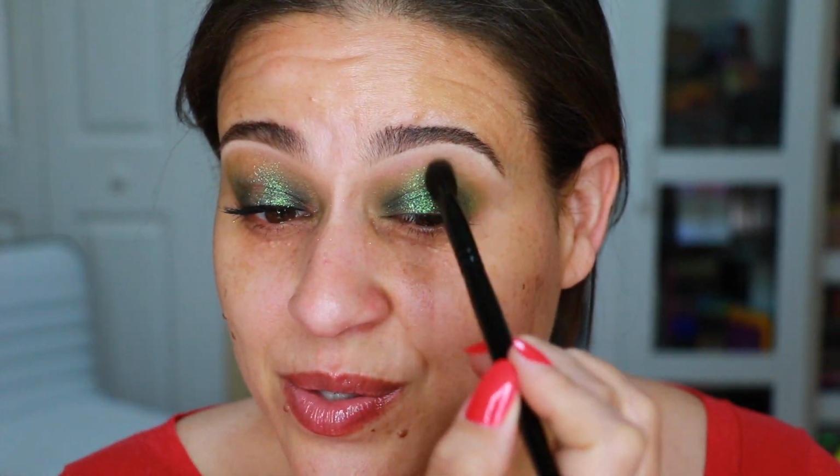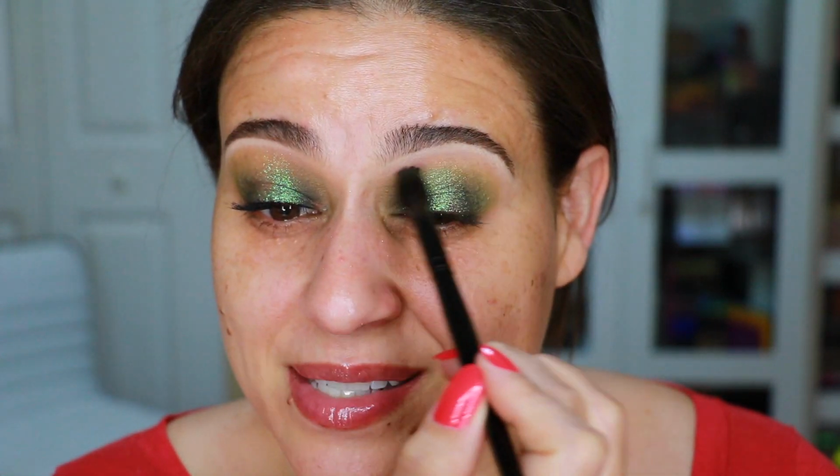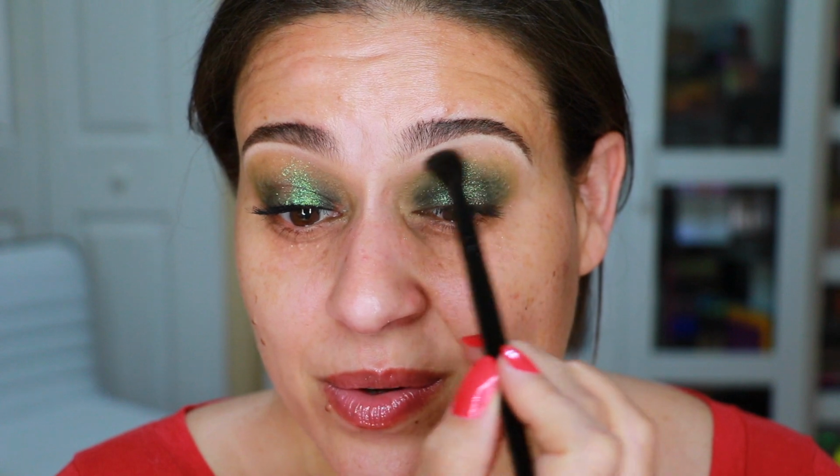So that was the darker green shade, and now I'm going to finish it off with that mossy green just on the outer edges. Look how beautiful. Just 4 eyeshadows, and this look looks really detailed.